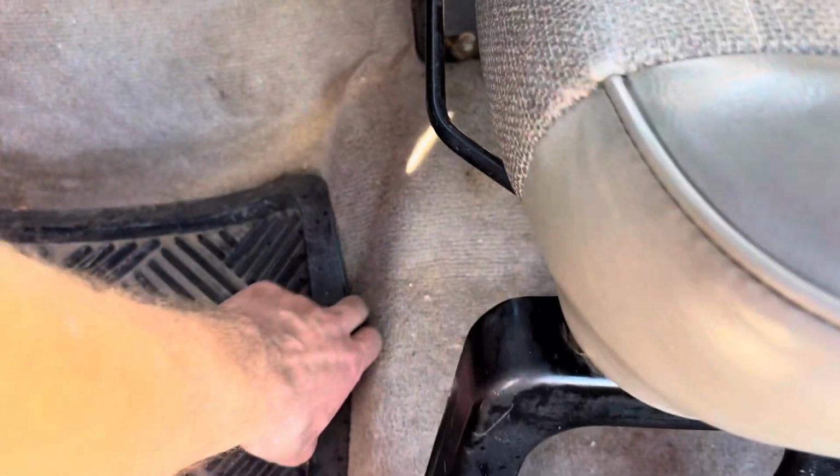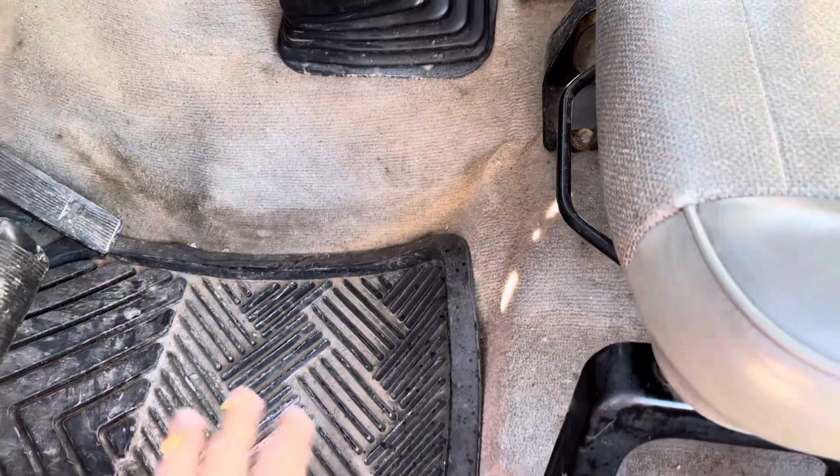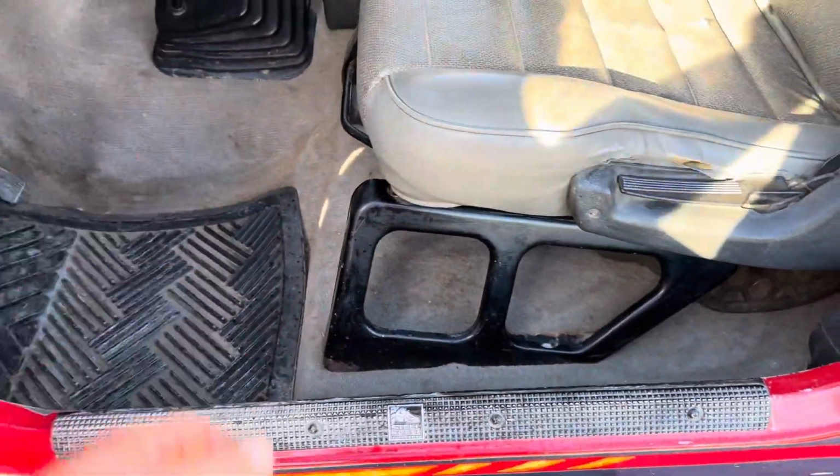It's got a couple stains in it. Didn't vacuum. My wife vacuumed for me. She clearly didn't vacuum. She's normally really good at that, and she helped me out with it, so I'm not going to complain, but it needs a vacuum under there, obviously.